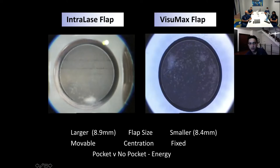And the other big difference you'll see is that because of the differences in the energy between the VisuMax and the Intralase, the VisuMax runs at much lower energies, running at about 135-140 nanojoule range itself, while the Intralase is running at about 800 nanojoule range as well.